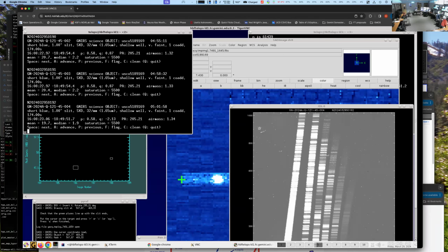Matching it temporally is really important because the atmosphere changes dramatically on fairly short timescales in the near infrared. And so taking that standard, matched in air mass, matched in time, allows whoever's proposing and getting the observations to correct their data for this telluric absorption.